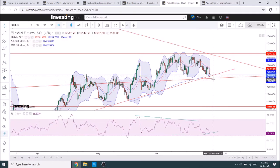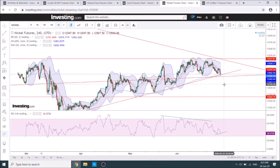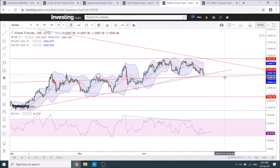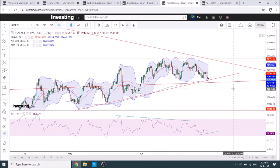Should we break that level, then it's a different story because we might go and visit a much lower level, potentially breaking down 12,000, but again, I'll be looking at the momentum and see if we can catch some on that way. The origin of the divergence is sitting here, so technically we could go down to 12,400 as an extension, but the momentum will have to pick up quite a lot. So let's see that in the coming days. I wouldn't actually trade anything, just managing my short position that's in profit for now.